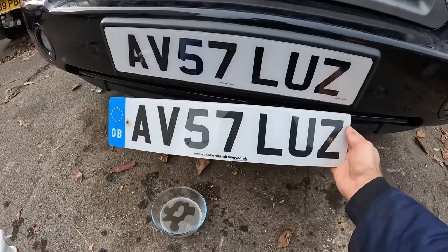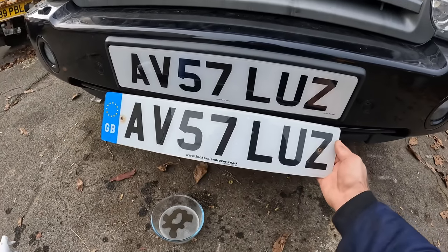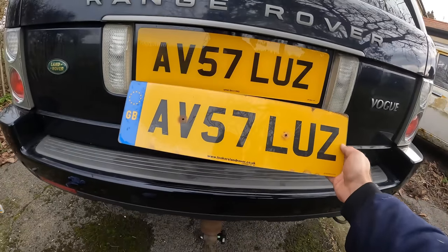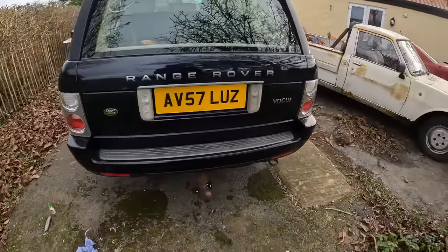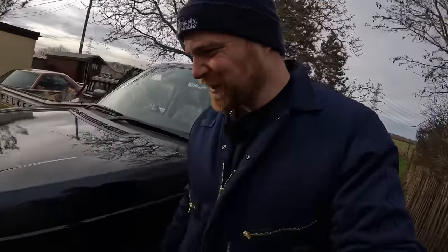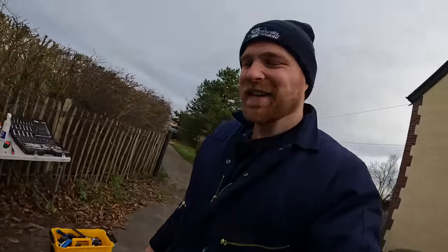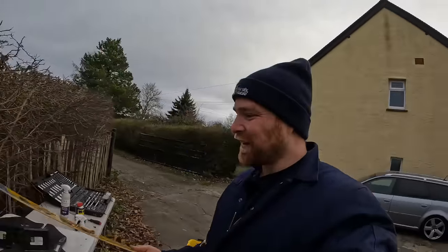Lovely. So there you have a little bit of a before and after on the front and a before and after on the rear. Just the little bits, they always make such a difference, just the tiny little bits of detail. Yeah, dead happy with that, dead happy with that.